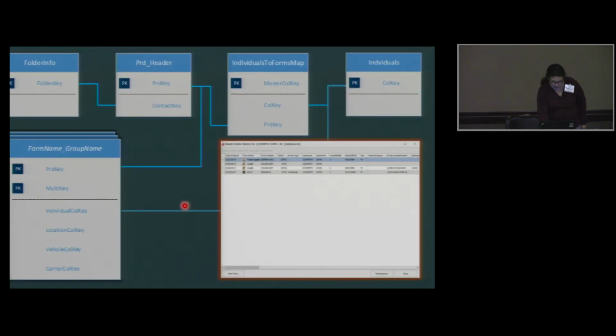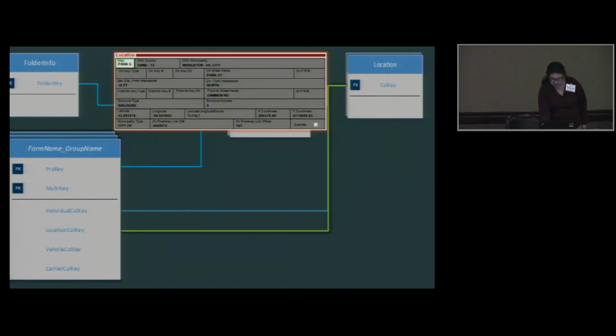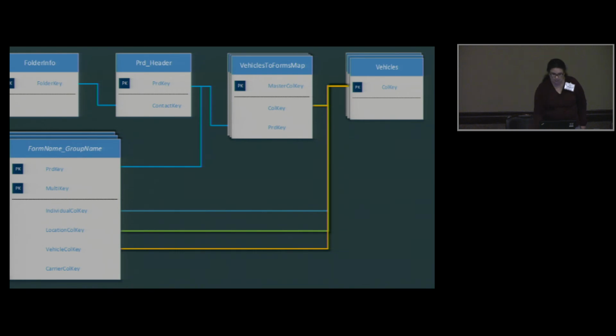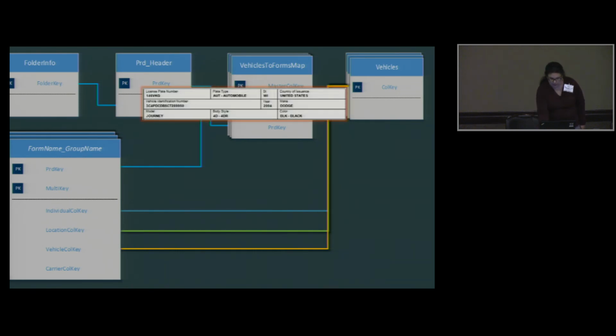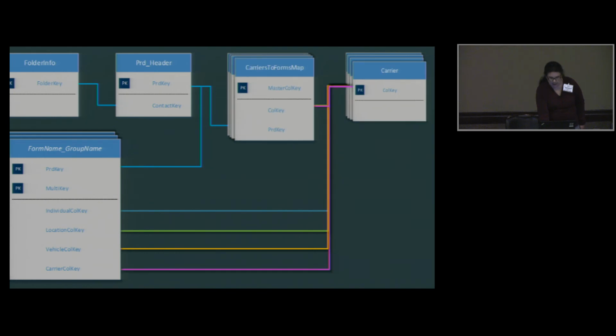And we've got a similar thing going on with the location, going into the location table. Vehicles, again, we've got the master index and the vehicles table. So there's the vehicles information, there's the master index for it, and the last one is the carriers. Same concept there. So that's a very brief rundown of how your TRACS data is structured. This presentation will be available for you to download in case you want to go through these slides a little slower than we did. But if you're ever tasked with writing reports outside of TRACS, knowing a little bit about this is very, very helpful.